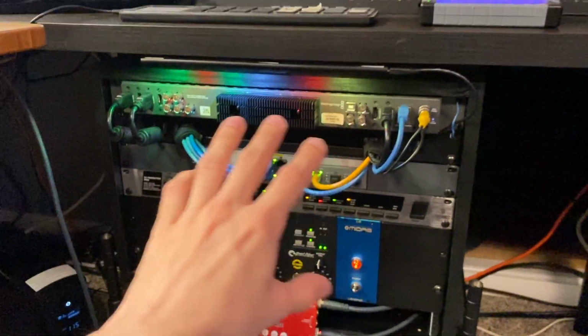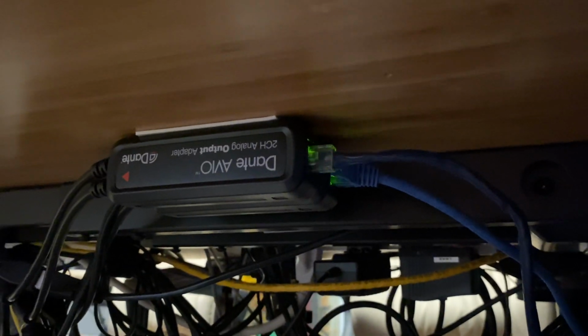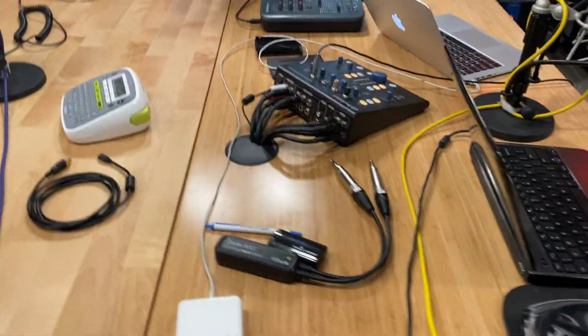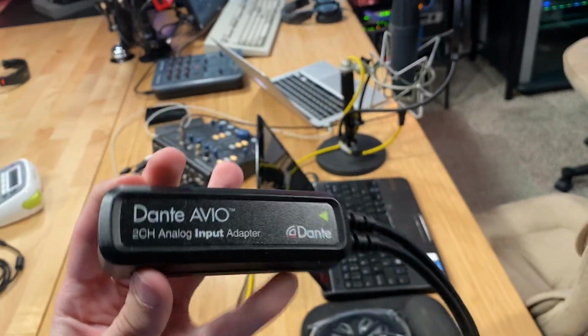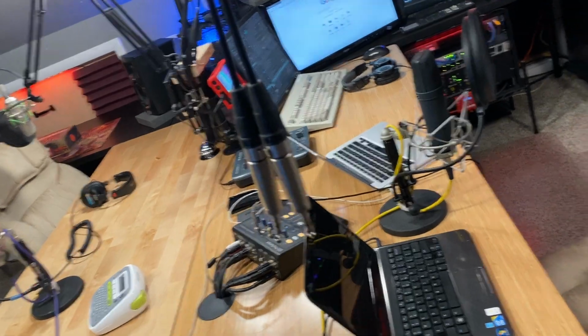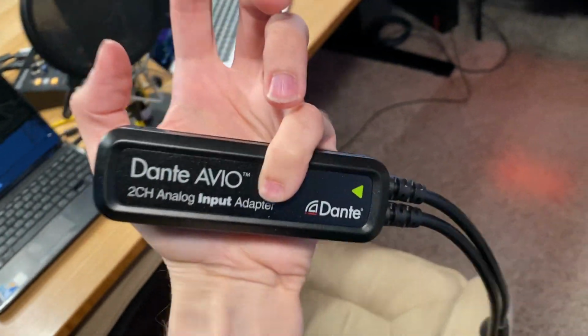So I don't use any rack mount audio interfaces. I used to use RME and Focusrite, but I sold those, and now this is our audio chain right there. Those little Dante dongles feed into our little monitoring station here, and I've got one right here actually. They are PoE Ethernet in, and then it's literally just a dongle with some XLR or TRS ends on the end, and that's pretty much it. And this runs most of our audio system now.